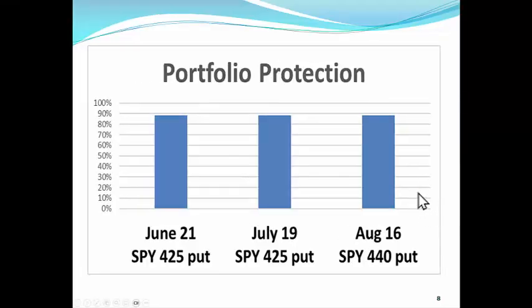All right, portfolio protection. Well, we have protection, and this is about a $140,000 portfolio. We have 3 SPY puts. Now remember, the SPYs represent the S&P 500, and they are 1/10 of the SPX. The SPX is the S&P 500. SPY is 1/10 of the SPX. So for about $40,000, $45,000, each put represents that amount of money. So we're looking at a $135,000, $140,000 portfolio, 3 puts.